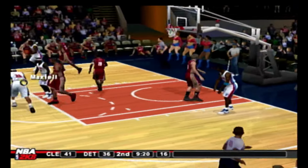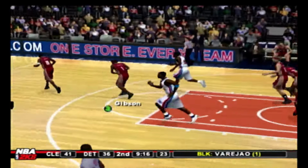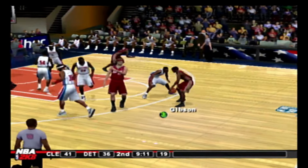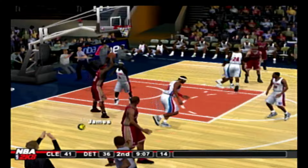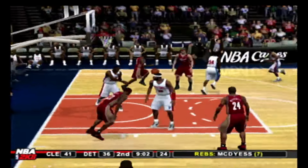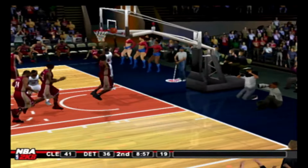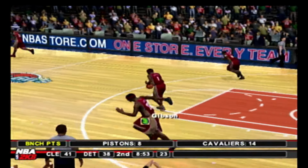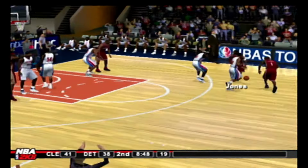The pass to Maxiel. Passes to the left block. What a rejection back there. James brings it up the court. He's shooting 71% from the field. Skip pass to Jones. To LeBron. Marshall. McDyse snatches it up. The layup was good by Murray. They don't run many plays for him on the offense, but he got it done right there. Under 9 minutes left in the second.